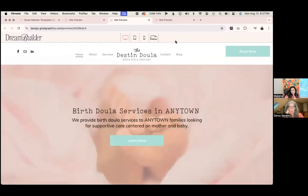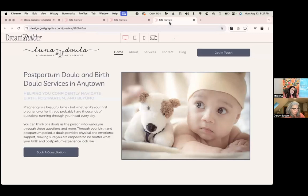Love that hot tip. I never thought of that. It started happening about two years ago, and I was like, well, that doesn't look as good as I thought it did anymore. Do we have any other questions we should go over before we hop into Luna Doula? No, we are good. No questions that I see. Anybody that has some, feel free to ask.